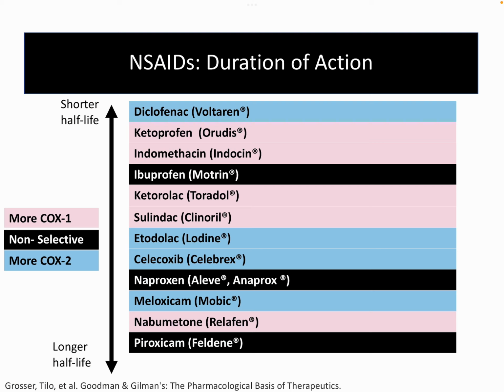action. Listed up here are agents with shorter half-lives like diclofenac, longer half-lives like piroxicam. One thing you'll also notice is the ones that have shorter half-lives are more likely to be for acute pain only. Quick on, quick off. Versus those with longer half-lives are more likely to be for chronic pain only, like piroxicam. These are going to take a longer time to come on, and they're going to take a longer time to come off. We will pick based off of this.